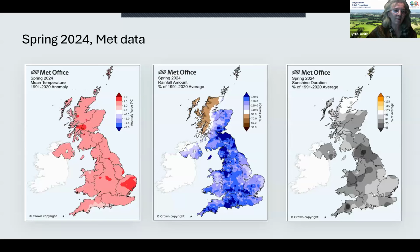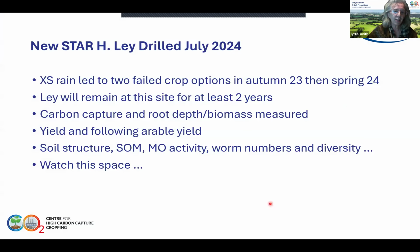I just want to show you what happened in spring 24. So that's this year. I don't think any farmers need to be told that it was continuing to be really wet in spring this year. It made establishment of the next crop incredibly difficult. It was dark, even though it was quite warm. So this year, that rain meant that we couldn't drill in the autumn like we meant to. We couldn't drill in the spring. It was still absolutely sodden. So we've gone back into a Ley, which we always intended to do, but a little bit later. So that's gone in in July this year.